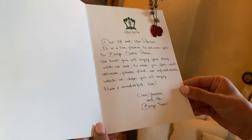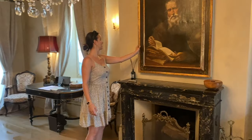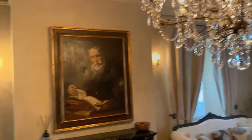Oh my gosh. The sitting room. This is a very comfy couch. And then we have the fireplace with the hidden television. The chandelier. A desk. A window.